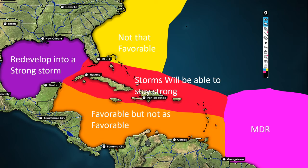We've seen it with Marco and that weekend, and then we saw it with Laura, and then I think with Hannah, I think it's called. So we saw that happen in that area. And then we go over here, not that favorable. This area is not going to be the most favorable.